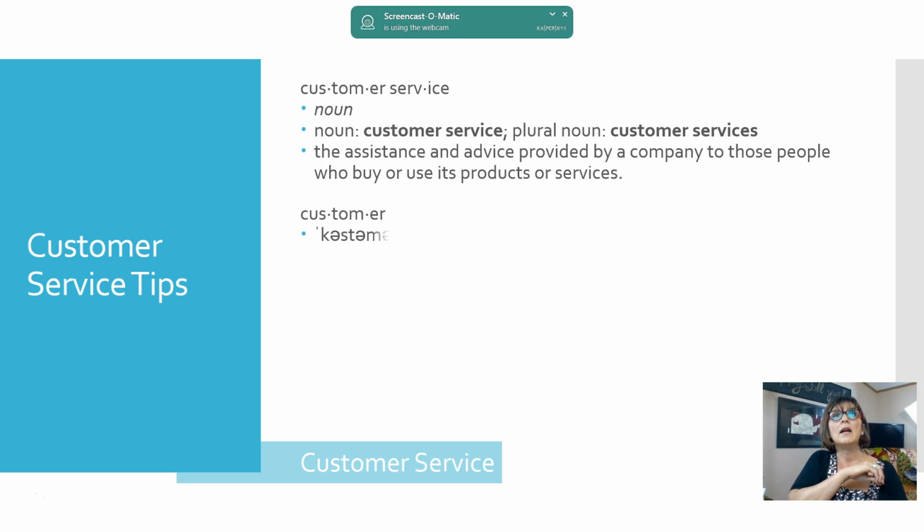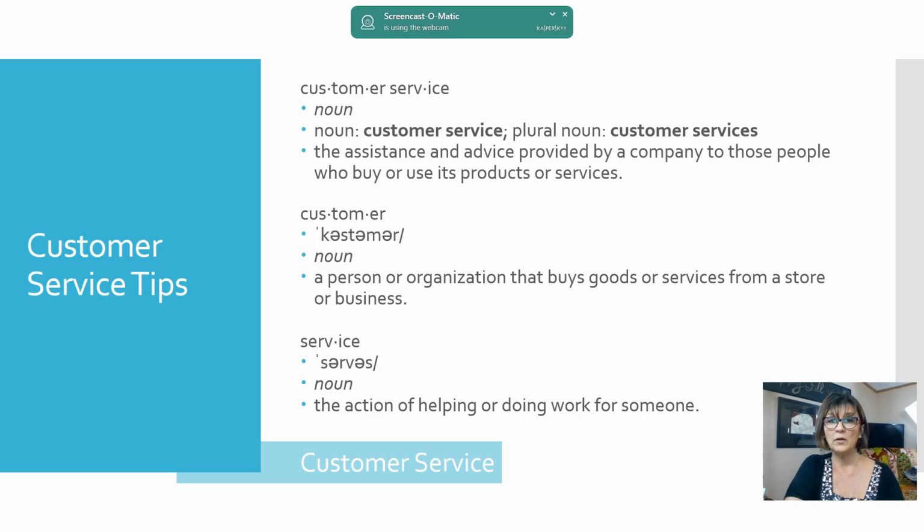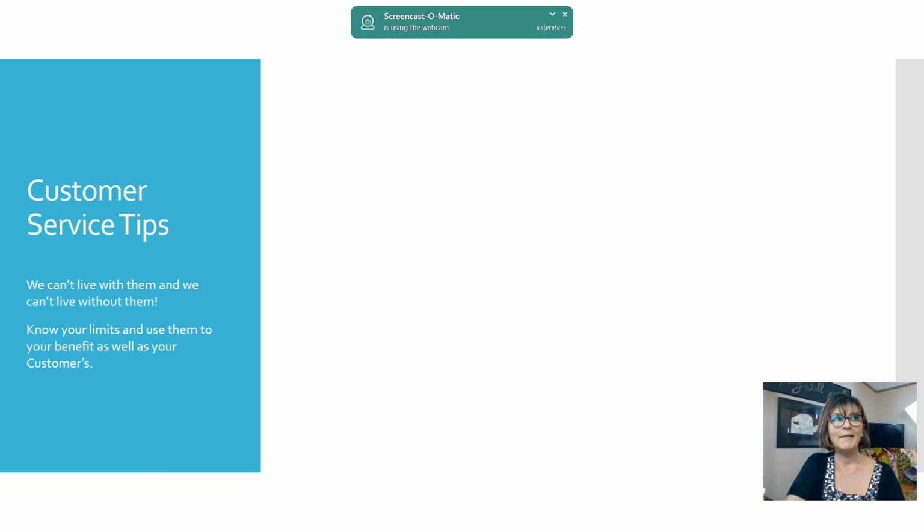A customer is a person or an organization that buys goods or services from a store or a business, okay? And then as a business, you're providing a service. It's the action of helping or doing some work for someone, so it all ties in. Okay, so let's get on to the meat. I touched a little bit on customers. We all need them. We can't live without them. Otherwise, we wouldn't be in business, right? And part of great customer service is knowing what your limits are and to use them to your benefit as well as your customer. You'll understand a little bit more as I move along.